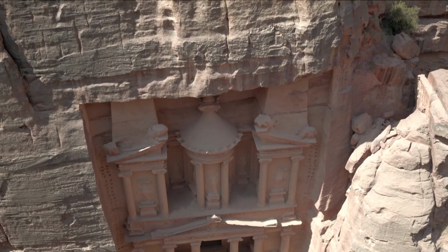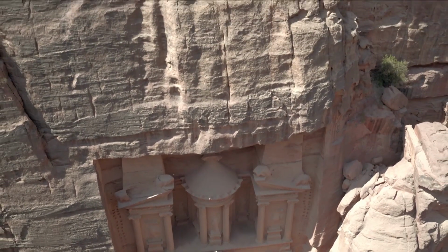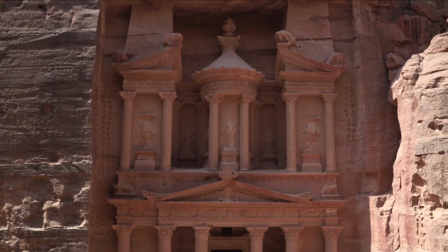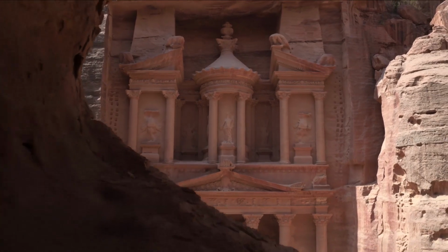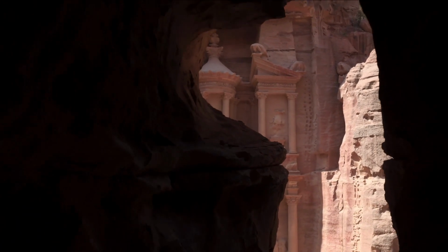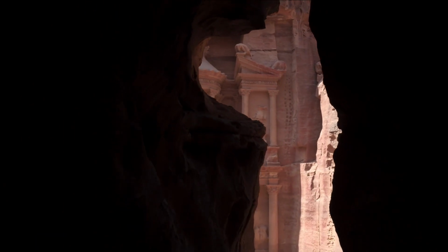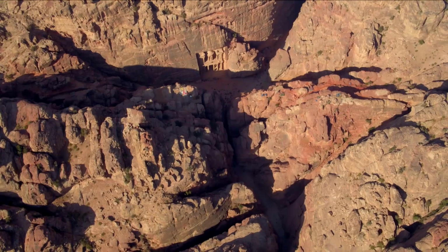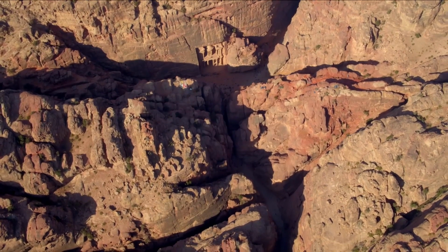There's another big problem that comes with constantly chipping away from above yourself, and that's namely the risk of debris falling on the workers below. Not to mention widespread worker fatigue from using such heavy tools. The workers would have gotten tired very quickly. The Kazne was thus carved from the top to the bottom, but its sides are over 40 meters high.